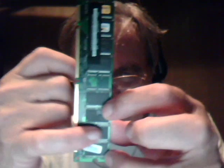Anyways, tubes went to transistors, then transistors went to integrated circuits. I'm just going to average it out. Let's see, 10, 20, 30, maybe 50 pins on one side and 50 pins on the other. That's just where my little pinky is, there's 100 pins on that.